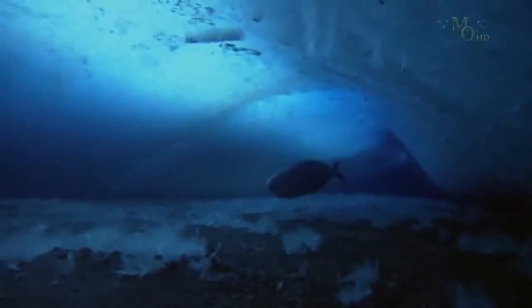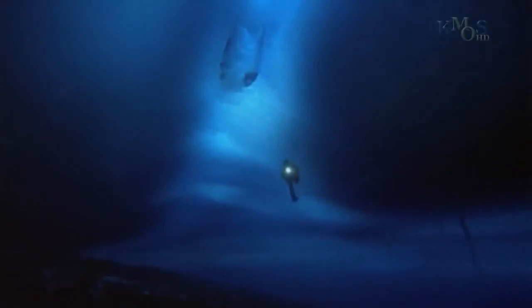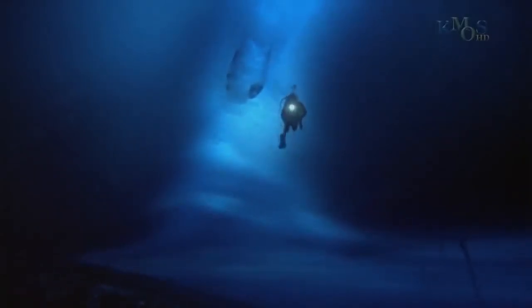I've dived in a lot of places that are famous for clear water: the Great Barrier Reef, the Bahamas, Tahiti, Hawaii. This is far clearer. At this time of year, you can see almost a quarter of a mile.